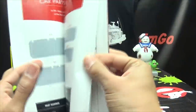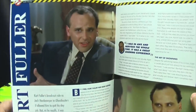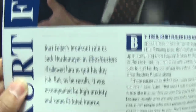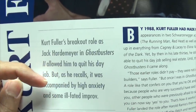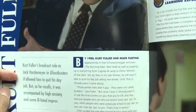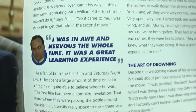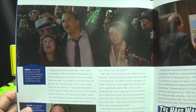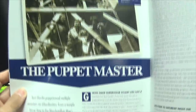As always, we have the rundown of the parts, our instrucciones, and we have Kurt Fuller, his breakout role as Jack Hardmeyer in Ghostbusters 2. I believe I'm pronouncing it Hardmeyer? I don't remember. But I always liked him. He was always good in the movies he was in. And apparently he was in awe and nervous the whole time. Just a nice little article here on Kurt Fuller about his role in Ghostbusters 2. Cool stuff. There he is now. He has not aged well. It's okay. Time does it to us all.